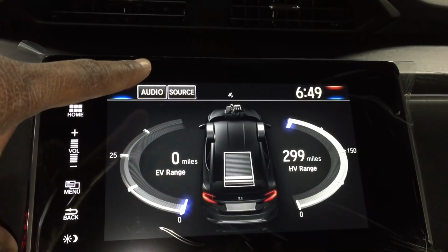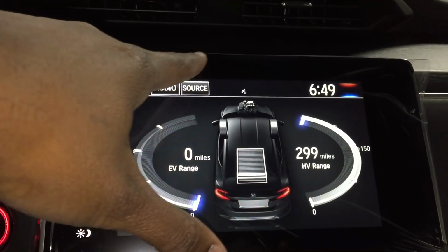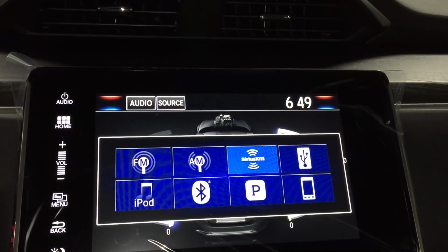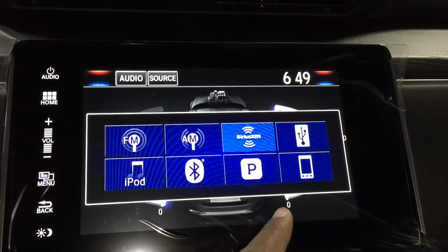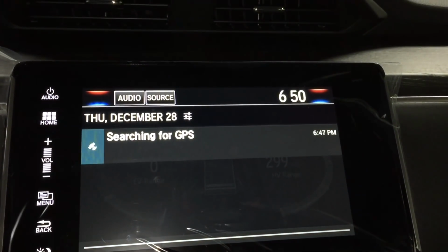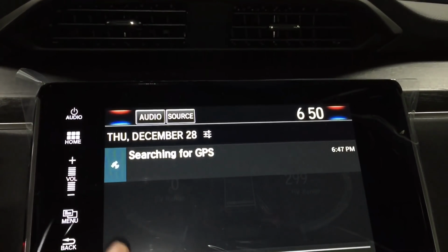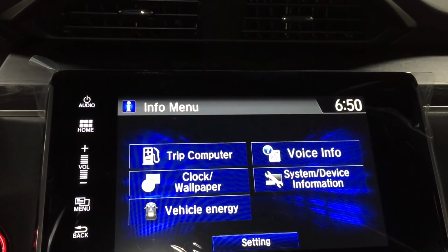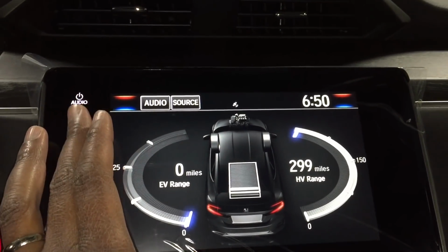So that's pretty nice. Now that you have this, you also have your audio. You can go back to audio screen, source, to change the source that you want. So that a smartphone connect, you can use Android Auto, Apple CarPlay on here, Bluetooth, Pandora, USB. So pretty nice. Let's see if we're, yeah, and we got this too. So hopefully they implement this a little bit better than the other cars. But I'm glad that they have it. Now you have your date and time here too. So that is awesome.